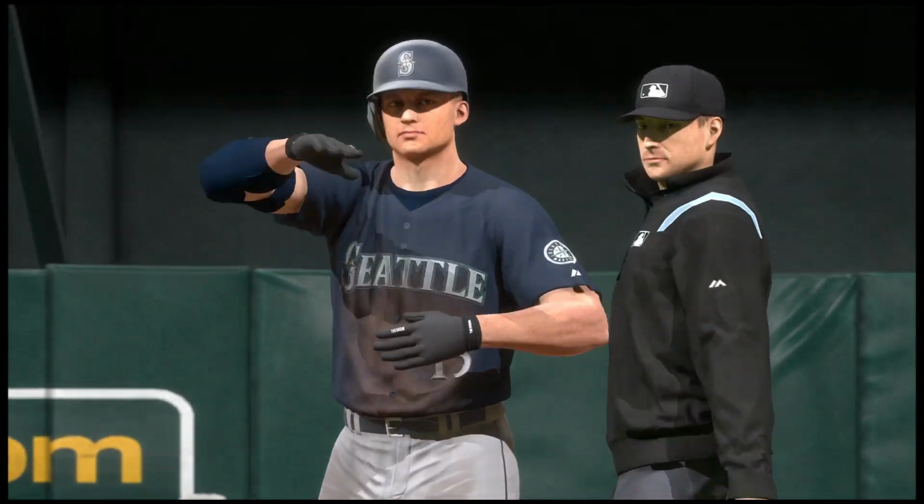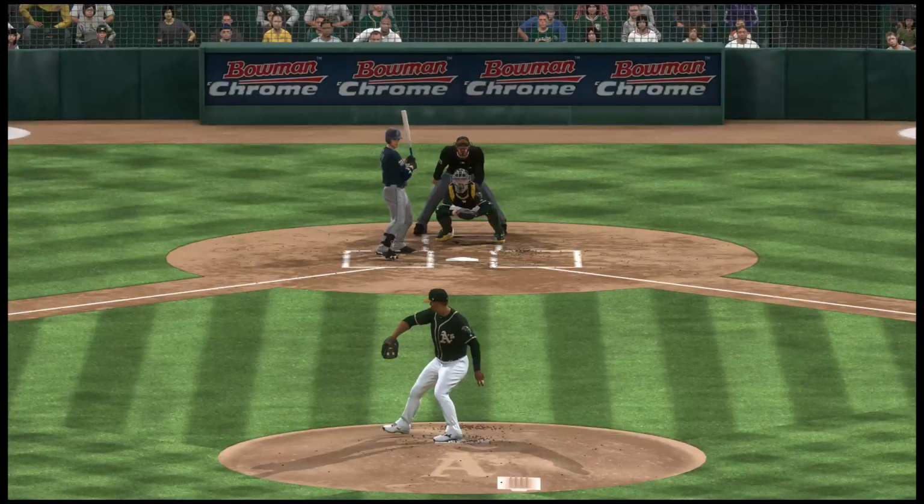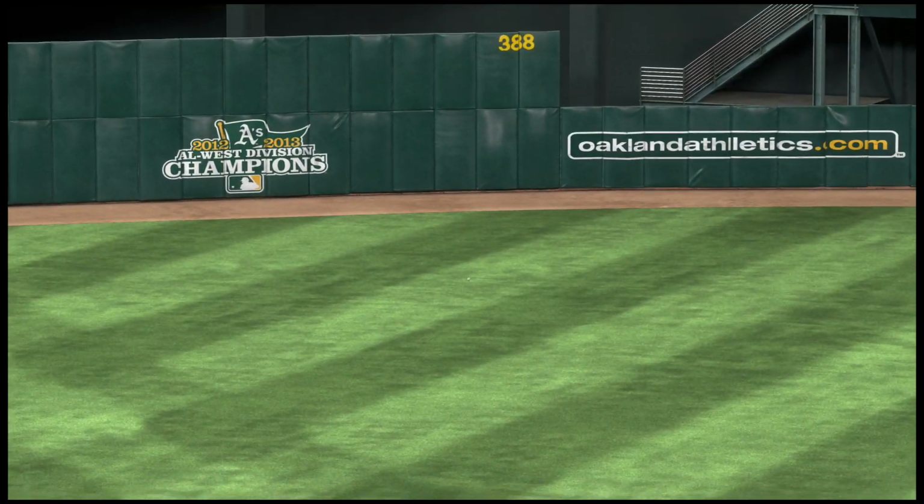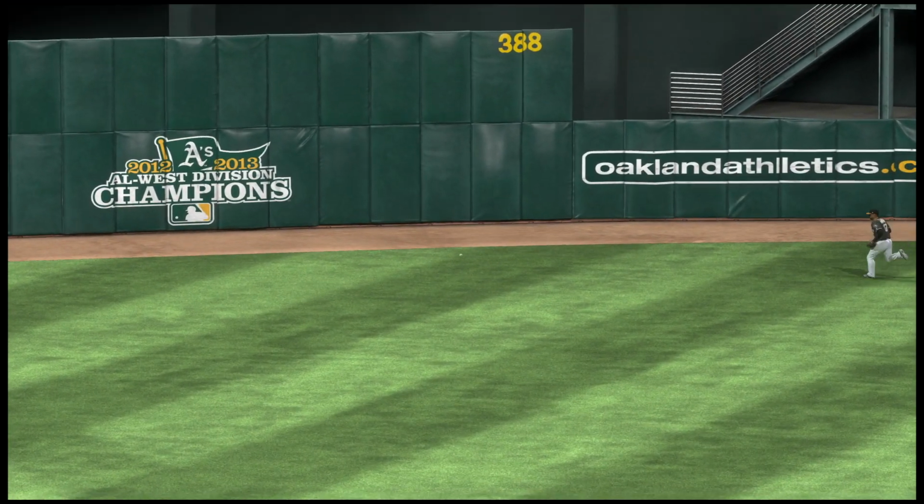Well, lefty on lefty, this is a tough matchup, but he stays in there, keeps that front shoulder closed, and just rips the pitch for a two-bagger. Nice job of defying the odds there.